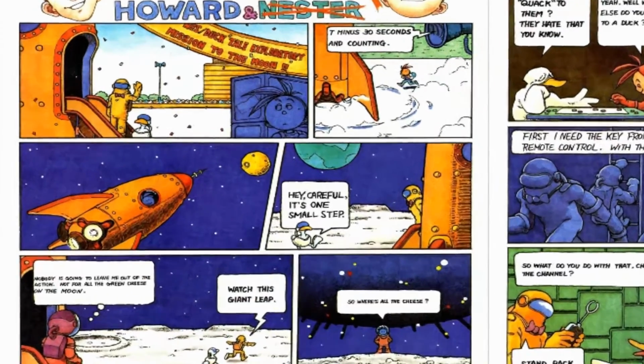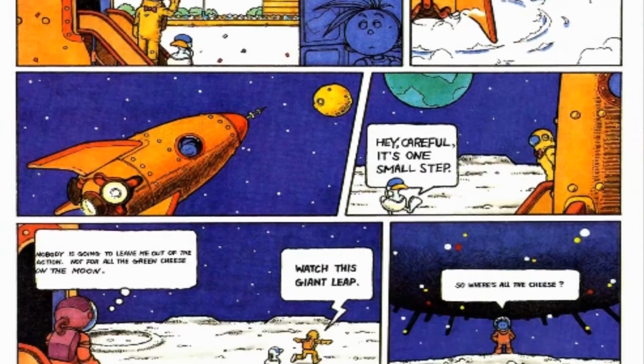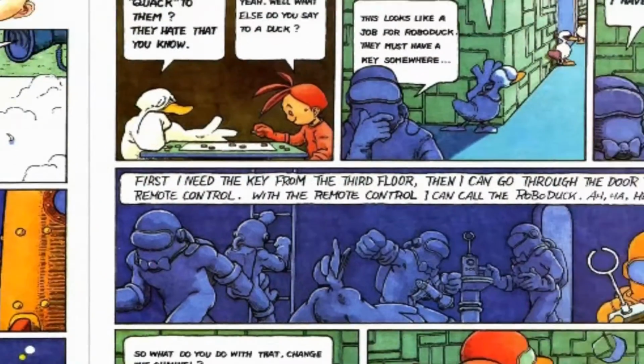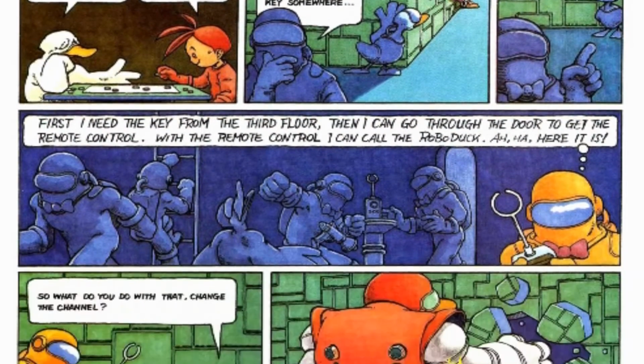Howard and Nestor sees the duo heading into space in search of the green cheese on the moon. Nestor gets captured by alien ducks and Howard has to bail him out. Stupid Nestor.